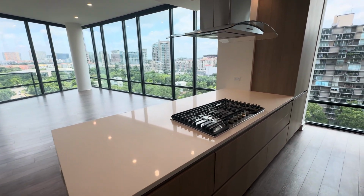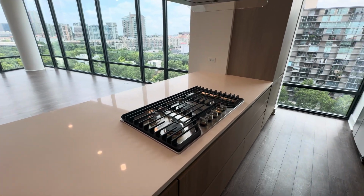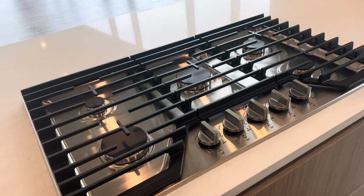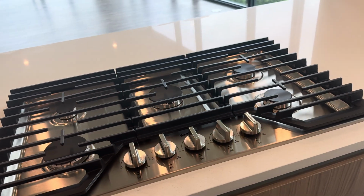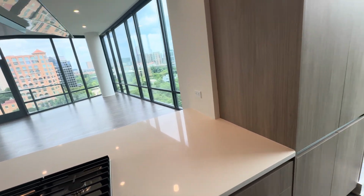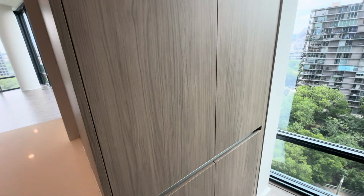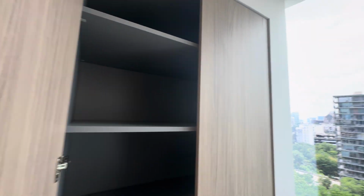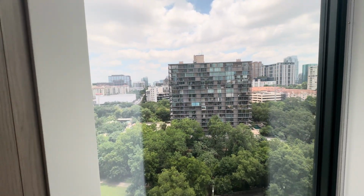You also get upgraded appliances in the kitchen, so notice the vent hood plus the gas stove. All of the other units we saw had electric stoves, and then much like the B4, one of the bathrooms will have a single vanity plus stand-up shower combo, and then the primary will have a dual vanity plus the shower and tub separated. Again, this is my favorite unit on the property.